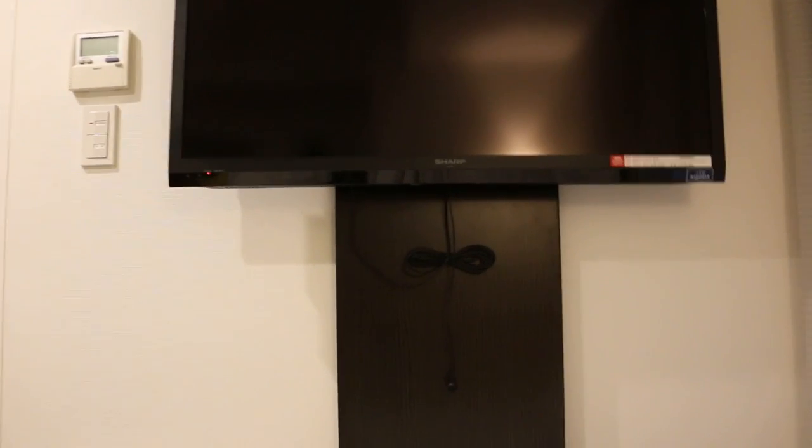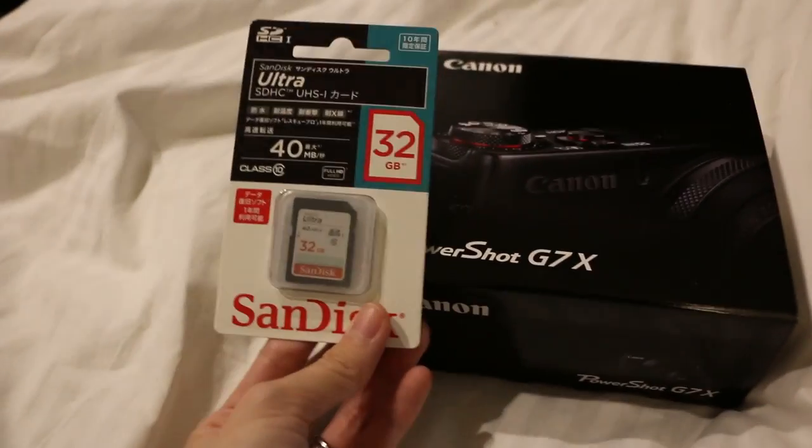So this is our hotel in Shibuya. We are in Shibuya now, we're staying here. This is our day two. Yesterday was day one. So, it has another one, an SD card.